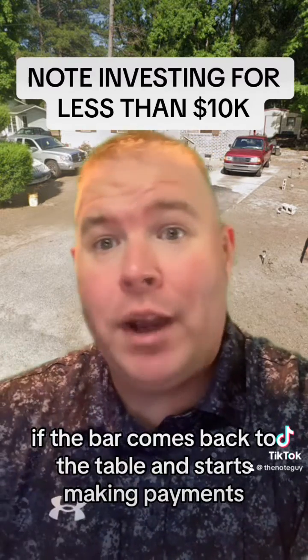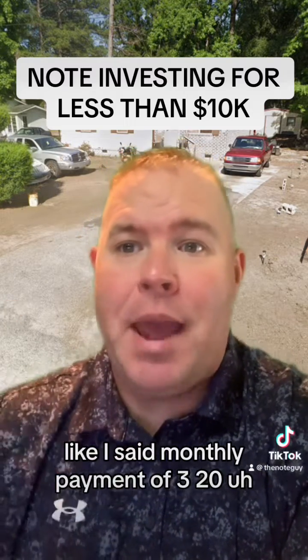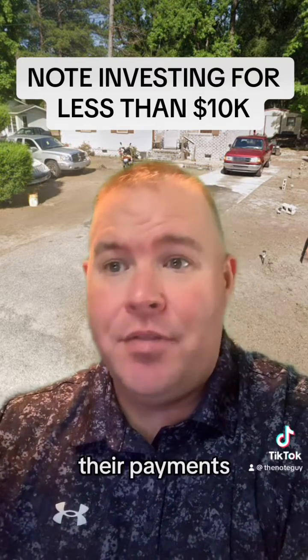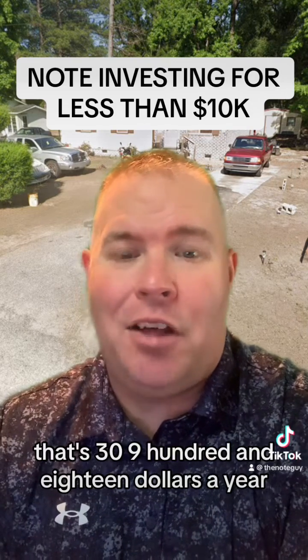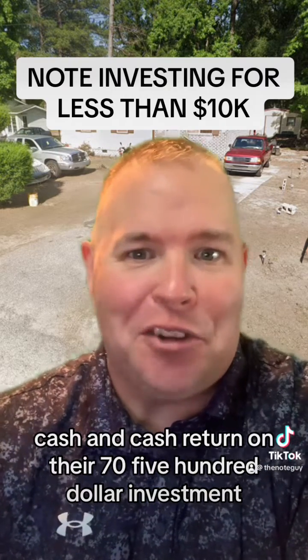If the borrower comes back to the table and starts making payments, which is what my student wants this borrower to do, like I said, monthly payment of $326.56. If the borrower starts paying on time, just their existing payments, that's $3,918 a year. That's roughly a 52% cash return on their $7,500 investment.